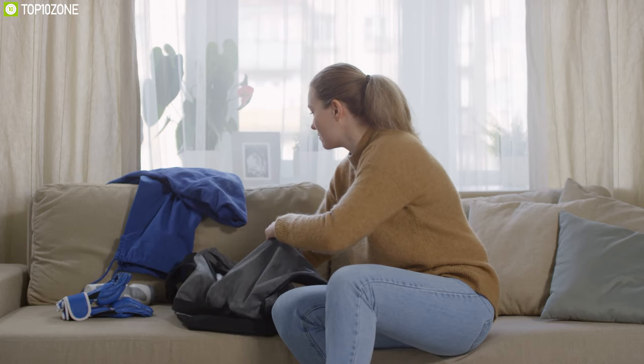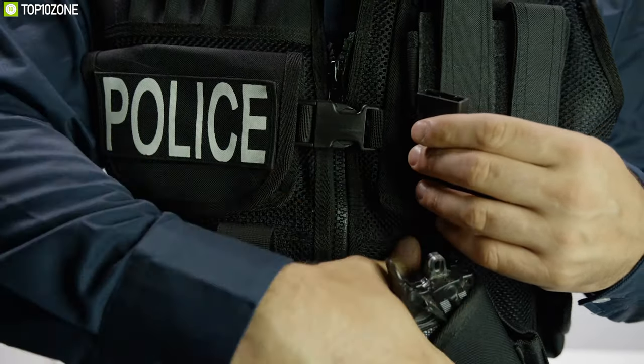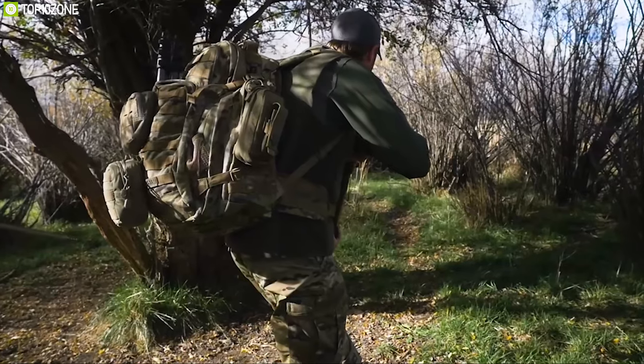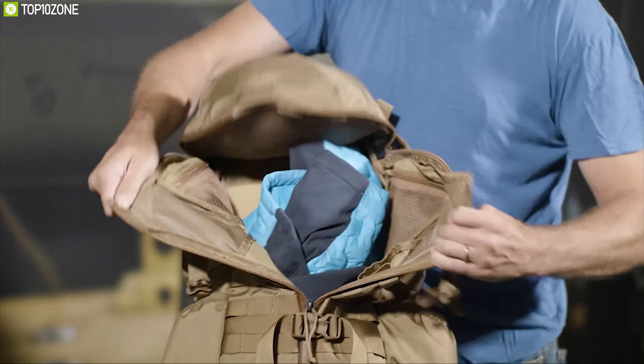Whether you are getting ready for an everyday trip or planning for any tactical situation, it's always a good idea to stay prepared for whatever situation may arise and keep a tactical backpack with you. These backpacks can be used as a regular carrying partner and provide a helping hand in time of need.